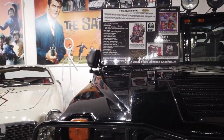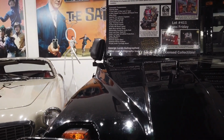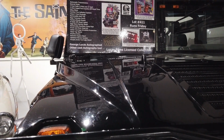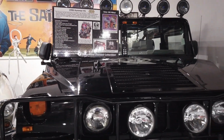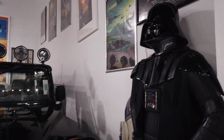Here's a 1996 Hummer H1 from Star Wars. Lucasfilm's licensed collectible. It was the grand prize in Taco Bell's Feel the Force contest and commissioned by Pepsi. There's Darth Vader. We just met you.